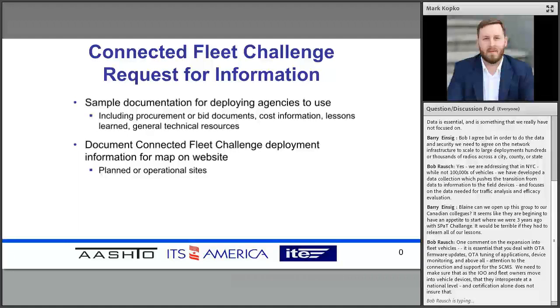And then, of course, we have it open right now. Please share any type of fleets that you're getting ready to equip or have equipped, so we can start putting them on the map. We can start documenting things and allow people to actually use that resource to find the actual activities happening around the country.